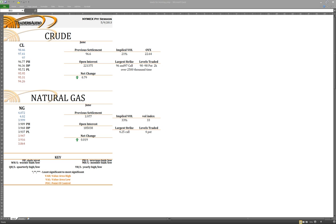So again, it's pretty simple here. If we get that draw on inventories or a lesser than expected build, very simply put, we can see above 410 and the 420s here if we can get that draw or any type of number below 80. So let's now talk about levels here.